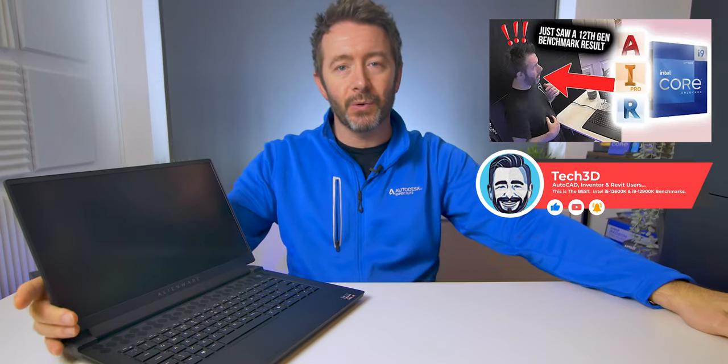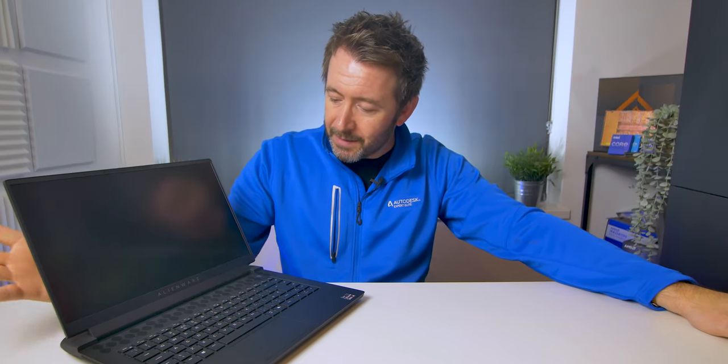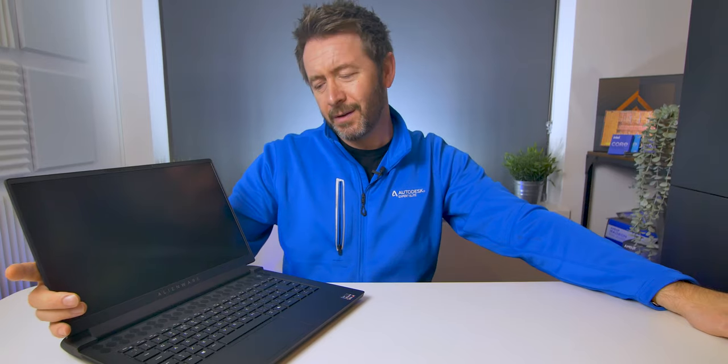Because if the performance on the desktop of 12th gen is anything to go by, mate, the gains that we saw there, well, I'm expecting absolute great things on the mobile platform with Alder Lake. So yeah, that's my review of this.